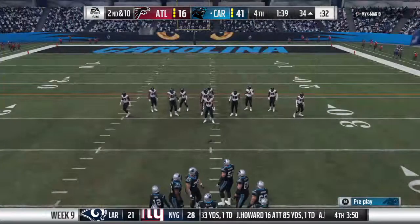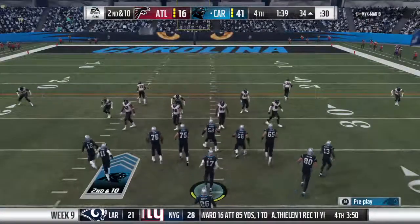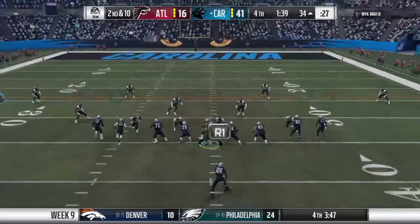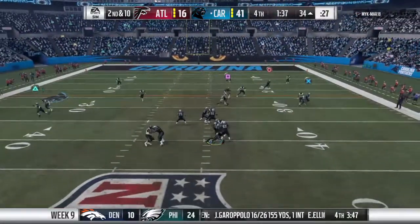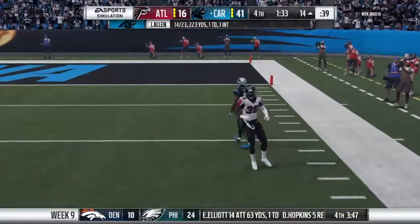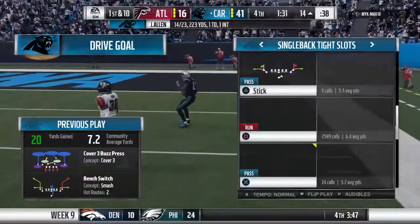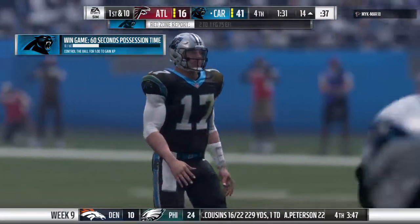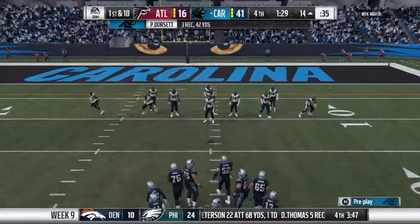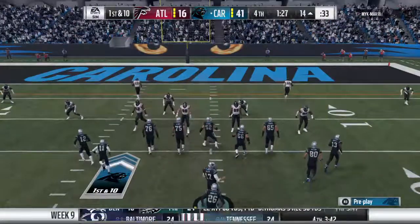2nd down now after the incompletion. Tight end to the right. Looking to throw. Complete to Dorsett. A good pickup there of 20 yards. So after that big play, let's see if they can catch their defense maybe on their heels.